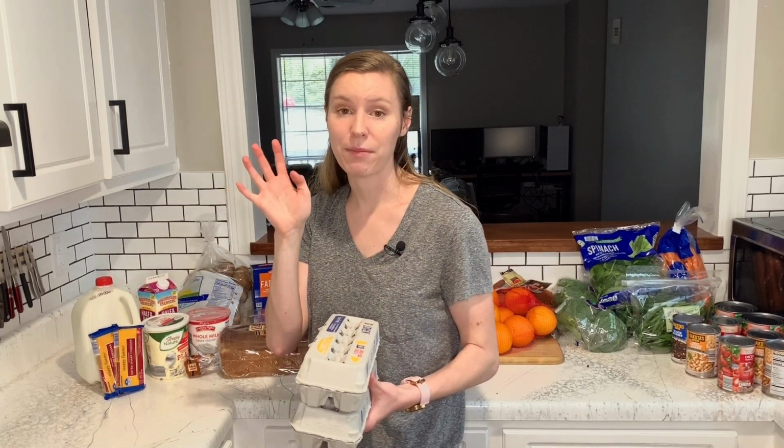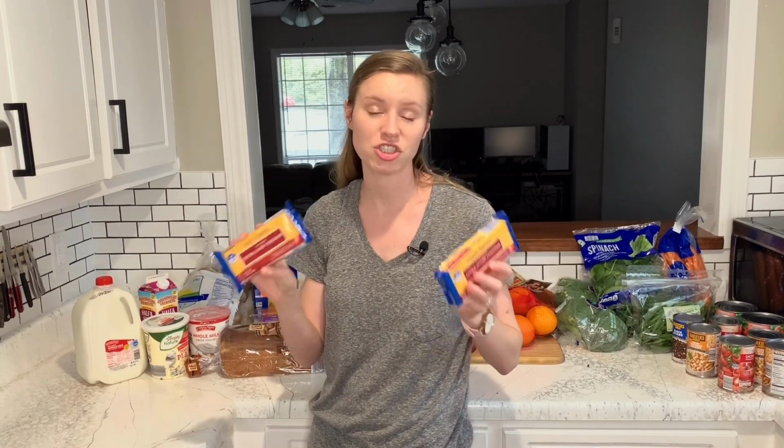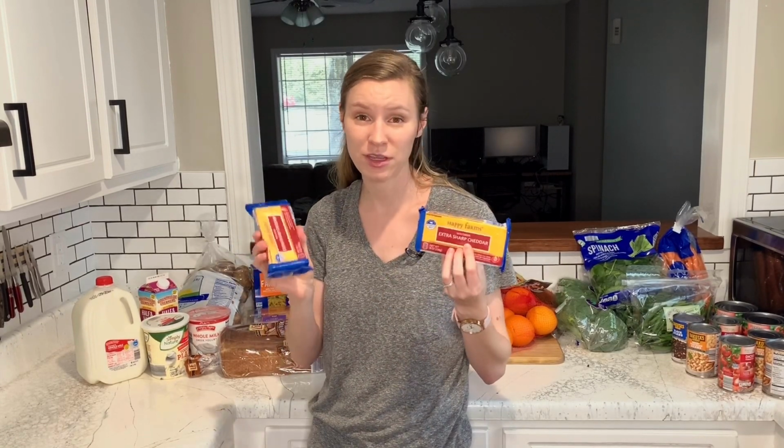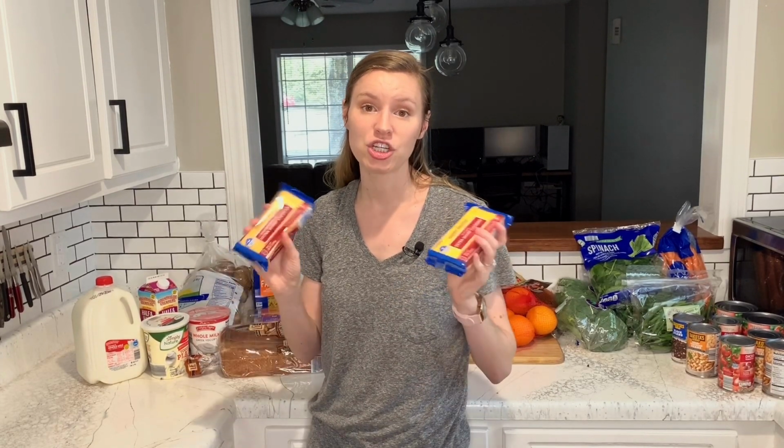I will use this primarily for baking and for breakfasts. Next is cheese. Cheese can be a little bit expensive, so you definitely want to make sure you're always buying it in block form. This is the cheapest way usually to buy cheese. You definitely don't want to buy it sliced, and you definitely do not want to buy it shredded.